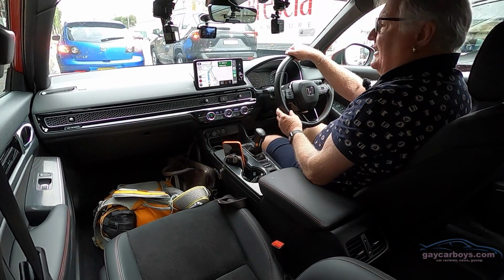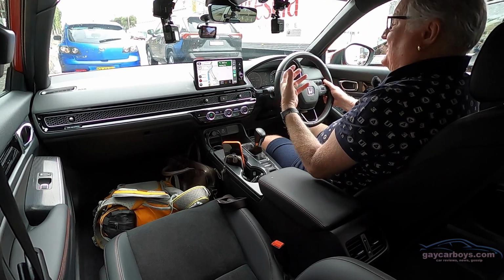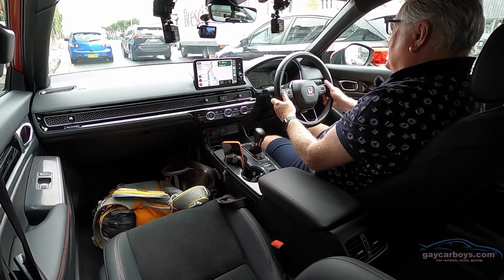On the freeway, we were ticking over at about 1200 revs at 110. So it would be very economical on a trip. Instrument layout. Everything is exactly where you expect it to be. There's paddle shifters which simulate gears. And if there's one thing that annoys me in a CVT, which doesn't have gears, it's paddles to make it have gears. Why not just put in a normal automatic?